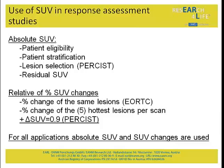So, the use of SUV in response assessment studies. We can use absolute SUV for patient eligibility, patient stratification, selection of the lesions, and also for the residual SUV. And we can use relative or percentile SUV changes. All these are quantitative uses to deal with the response assessment of a therapy.